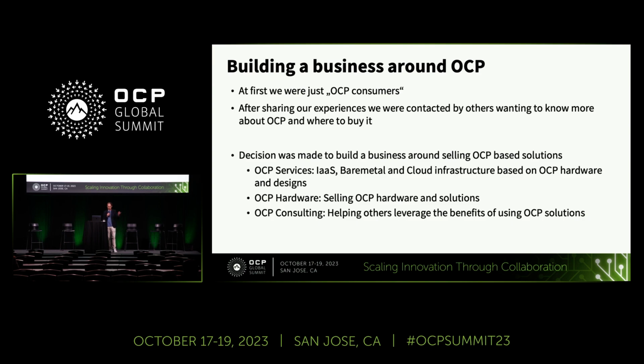So basically nowadays what we do is we provide OCP services by running infrastructure as a service and bare metal services running on OCP, so people can go and just use that infrastructure in our data centers, but at the same time we're also selling OCP hardware and solutions, and we help others use OCP.